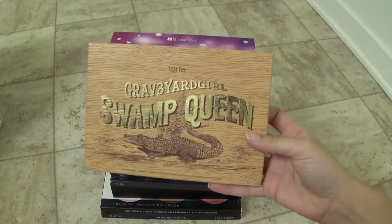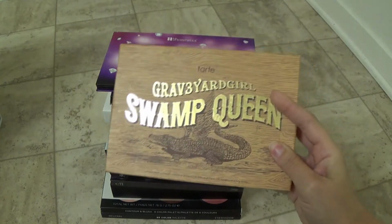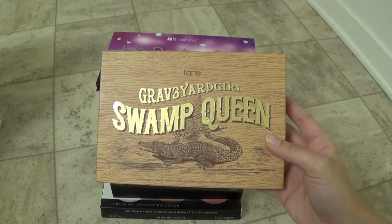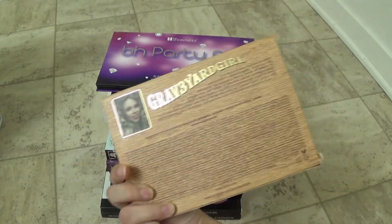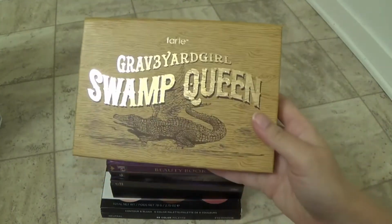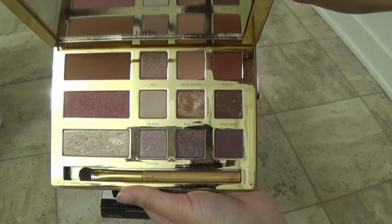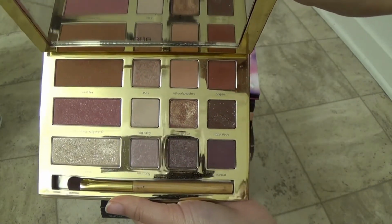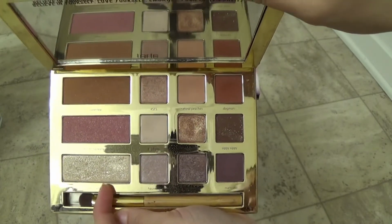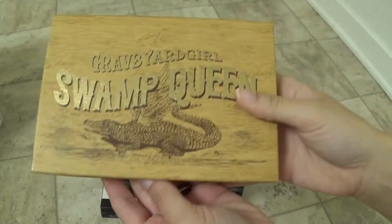Next, I have my Graveyard Girl Swamp Queen palette by Tarte. Absolutely love this palette. Probably one of my top favorites out of all of the palettes that I have. So this is what it looks like out of the box. It's kind of like a nice wood texture. And this is what this palette looks like. Absolutely love the colors. They're very pigmented, and then it also comes with a bronzer, blush, and highlighter over here, as you can see. It also comes with a brush. I just absolutely love this palette.